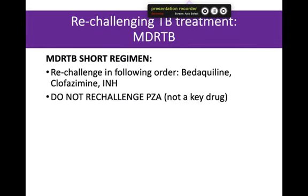In MDR TB treatment, again, the same principle applies. You start with your most important drugs, bedaquiline, most certainly our key drug. As soon as that ALT is settling, you're going to restart the bedaquiline, clofazimine if you have discontinued it, and you can certainly try to rechallenge INH. But as PZA is not a key drug, we often discontinue it even if there's an adverse event. It does not actually affect the use of your regimen.